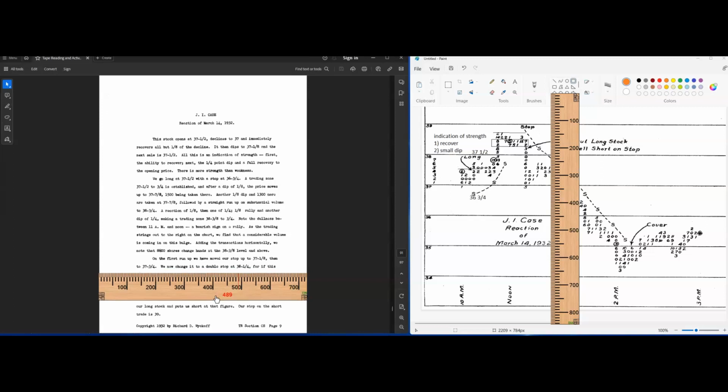All right. And now you're just changing to a double stop. I don't recommend this be done by newbie traders at all. You need a level of experience to basically just flip your position like that.